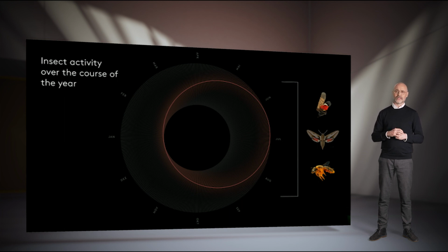Others survive winter as adult insects. But we do not see all insects on the first days of spring. This is because the awakening phase varies from species to species. Especially in spring, warm days can be quickly followed by a frost phase. This could mean the end of many insects.